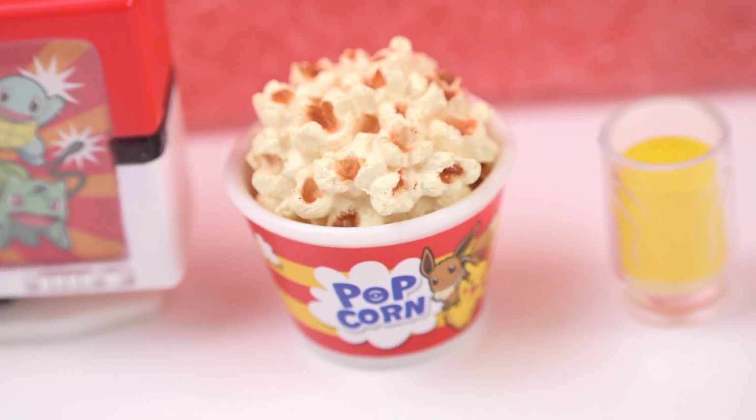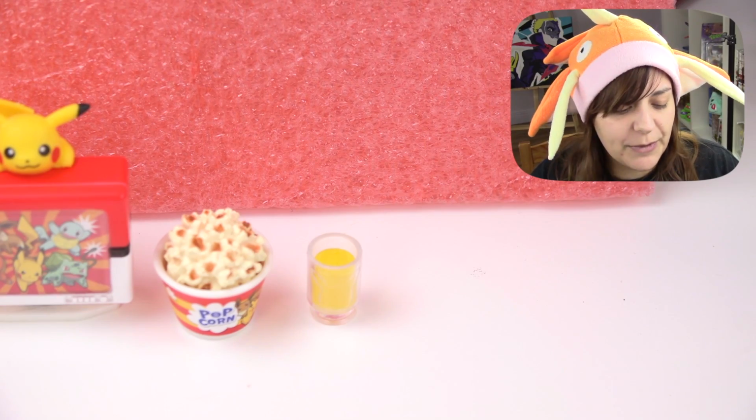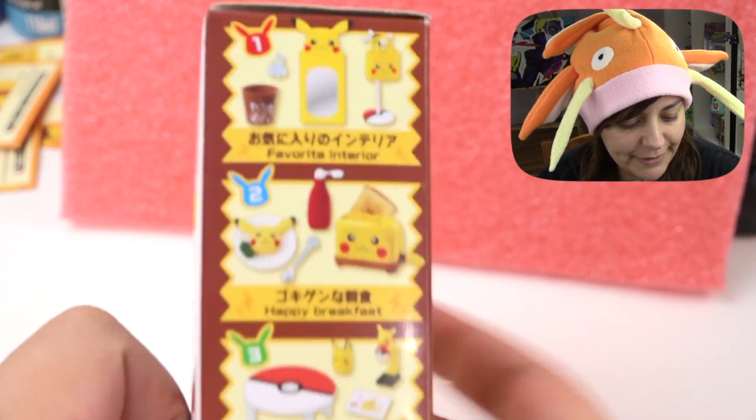Some cute little popcorn and definitely apple juice. It just feels like the right kind of thing to be hanging out on a Saturday with friends and chillin', watching some anime. We have 3 left, so we can start taking bets.